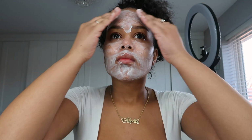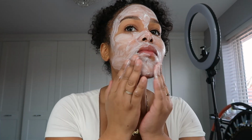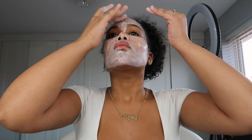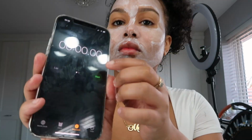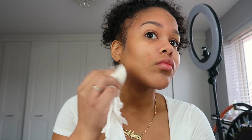I left it on for the maximum 15 minutes, and I tell you, you can tell that this has AHAs. It did feel quite strong. When I say quite strong, you can feel it kind of tingling your skin. It's not in an irritating way, but you can definitely feel that something is working. After washing it off, I didn't feel any tightness. My skin did feel a little bit red, you know when you've just had an AHA mask. It wasn't tight, it wasn't painful, it was just from the mask.